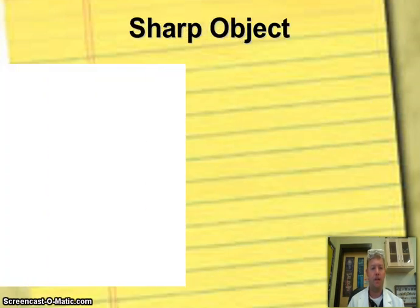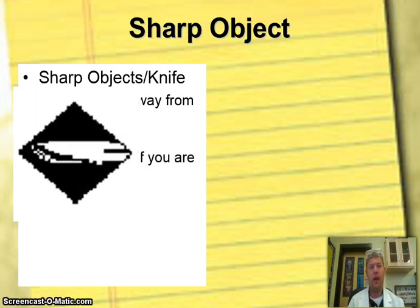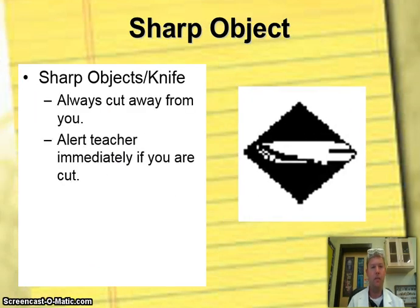Next, sharp object safety. Let's go ahead and pull those up. Sharp object means you're dealing with knives, and it's usually a knife symbol. Always cut away from you if you're cutting.